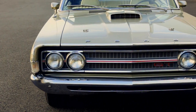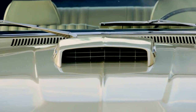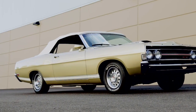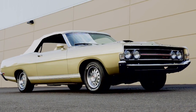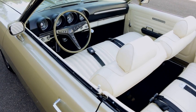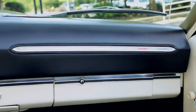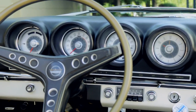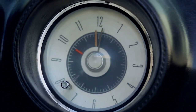Exterior styling for the GT was overall pretty tame, although it did have that functional hood scoop. But the white interior, top, and stripes added some zing to the sea of champagne gold. Torinos offered more room than Mustangs, and this GT dash is clean and informative. It's a bit weird that there's a red line on the speedometer and not the tach, but the clock still works in this one, which we always dig.